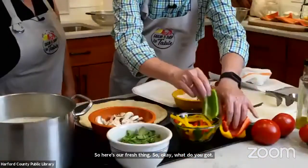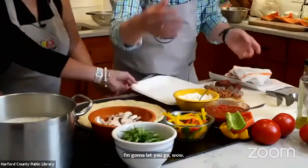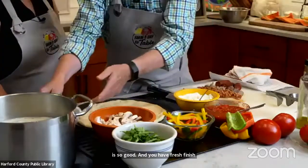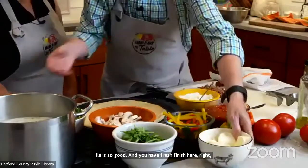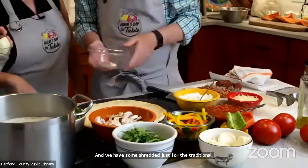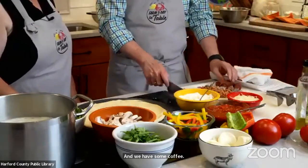So, okay, what do you got? I'm gonna let you go wild. All right, so what do you have here? We have some beautiful things we got at the farmer's market. We have the bell peppers. I have some arugula. You never think of putting arugula. Arugula is so good. And you have fresh spinach here, right? Yes. We have some fresh mozzarella, and we have some shredded just for the traditionalists. And we have some ricotta. And you have onions right there. And we have even more sausage. We have sausage everywhere.